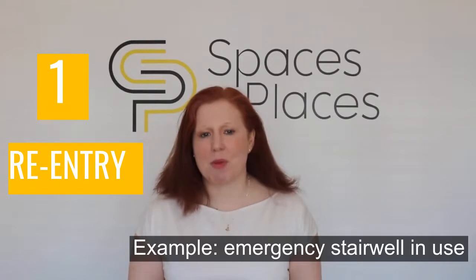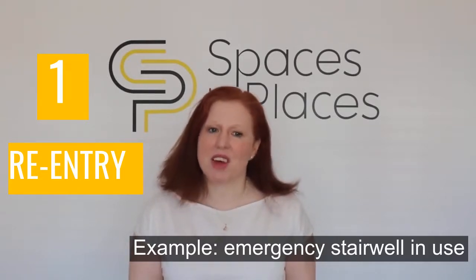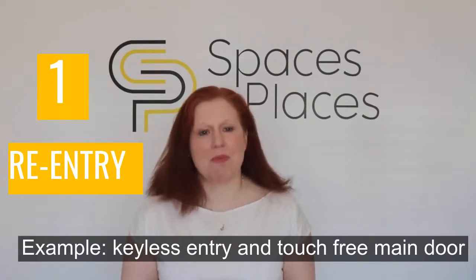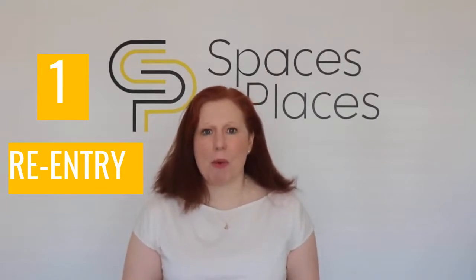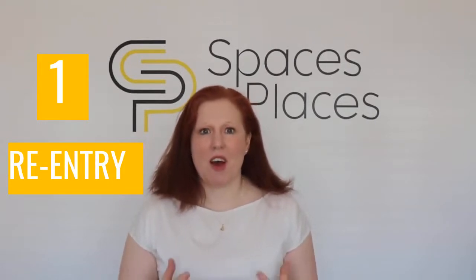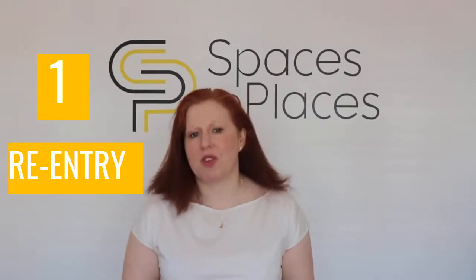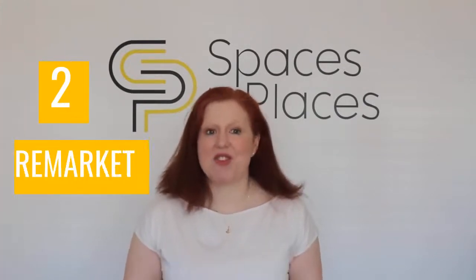Stairwell emergency doors are being kept open as an alternative to busy lifts. Then the keyless entry and touch-free main doors being installed as well. So these are just some of the knock-on ramifications that businesses are actually implementing at the moment. Along with managing those physical aspects of the return to the office, we need to consider demand and also the perception in the market. So this brings us to phase 2.